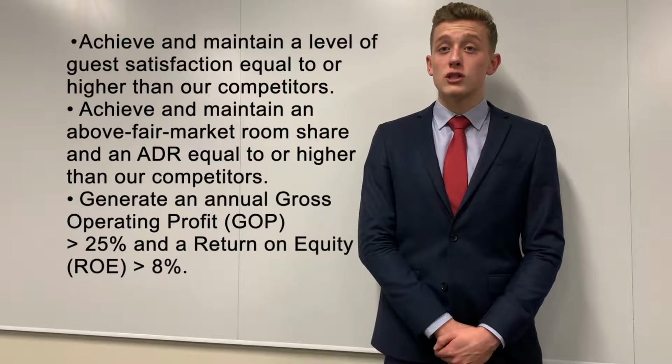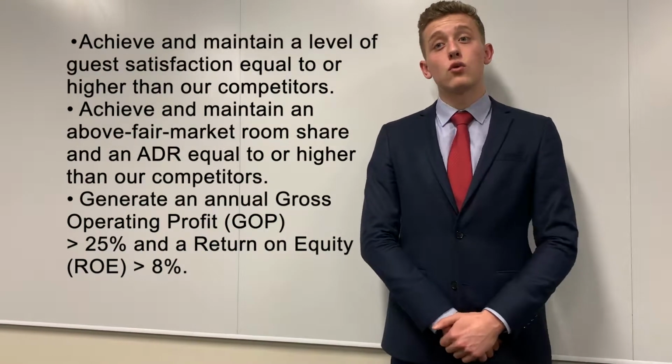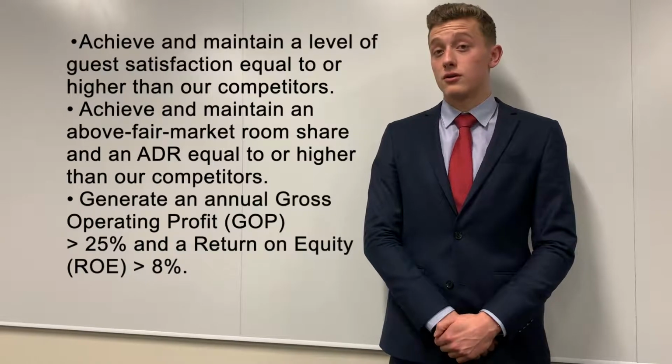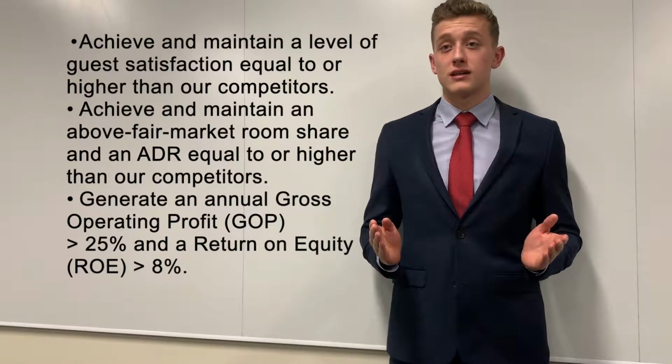The objectives given to us by the owner were the following: achieve and maintain a level of guest satisfaction equal to or higher than our competitors, achieve and maintain an above fair market room share and an ADR equal to or higher than our competitors, and finally, generate an annual gross operating profit superior to 25% and a return on equity superior to 8%.